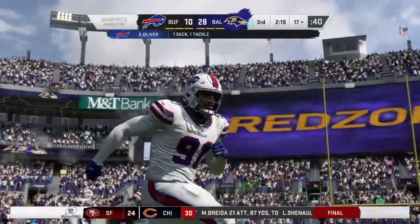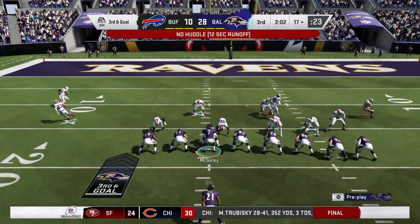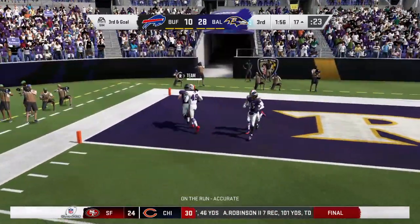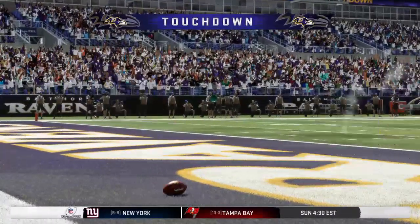Under pressure again, and down he goes again. Ed Oliver in there to drop him, and sacks on 1st and 2nd downs. Now leads to a 3rd and long. Second. And he is into the end zone for a Baltimore touchdown.